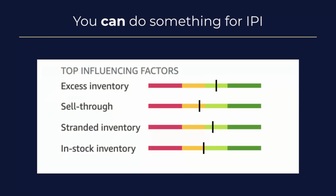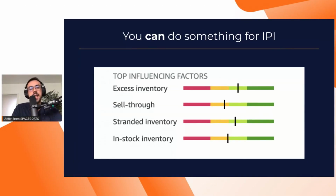Then next one, everybody is afraid of this one, but you can do something for your inventory performance index. The first two things are pretty obvious: excess inventory. Excess inventory is inventory which is older than 180 days, or 190 or something. But not only this one, all inventory which is older than 90 days is bad inventory for Amazon, right? So just take care that you don't have too much inventory which is more than 90 days. And then the sell-through rate, just sell more, that's easy. Stranded inventory, what I showed you 3 or 4 slides before. So when you have stock but not an active listing, Amazon does not like it at all. So just take care that you don't have too much of this one.